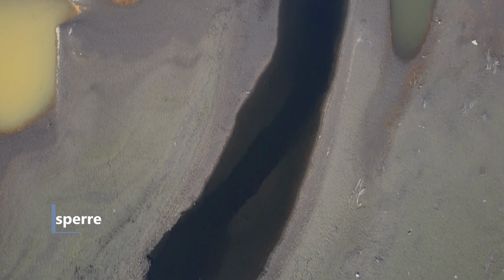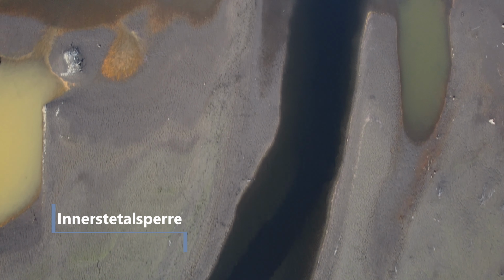Well, first stop of the day, I'm actually going to strip off one layer because it's warm enough. Super! So, let's have a look at this little lake.